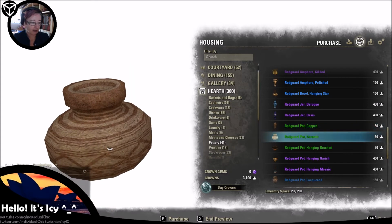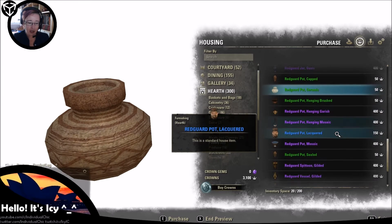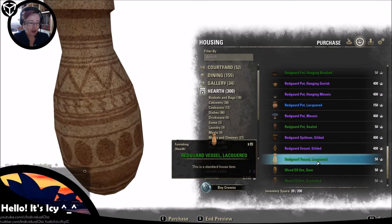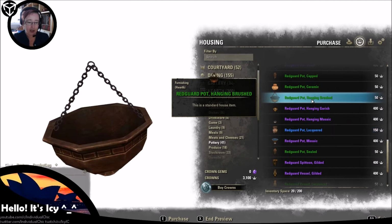All right, so the Redguard pot ceramic. Now these are also very nice. You will see these in the Sleek Creek videos. So you've got a couple of different styles of this. You've got a rounder one, and then this one, which is quite tall, once again about shoulder height, and then there's one more which for some reason is in a different section. We'll get to that later.